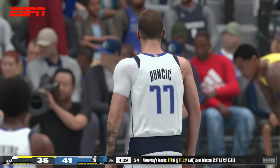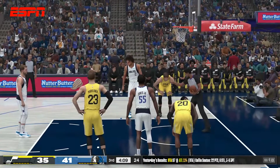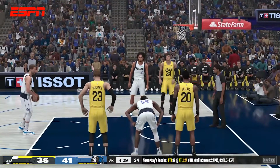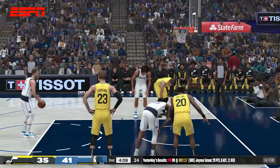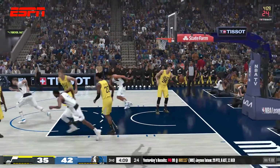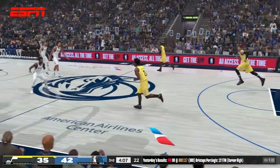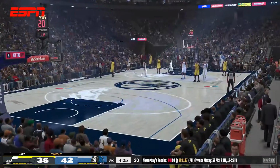That's his first personal. First team foul. Now at the line for your Mavericks, Luka Doncic. 1 shot. For Utah, they've gotten just 3 of 8 shots to go in the third quarter. And the Jazz call time here.